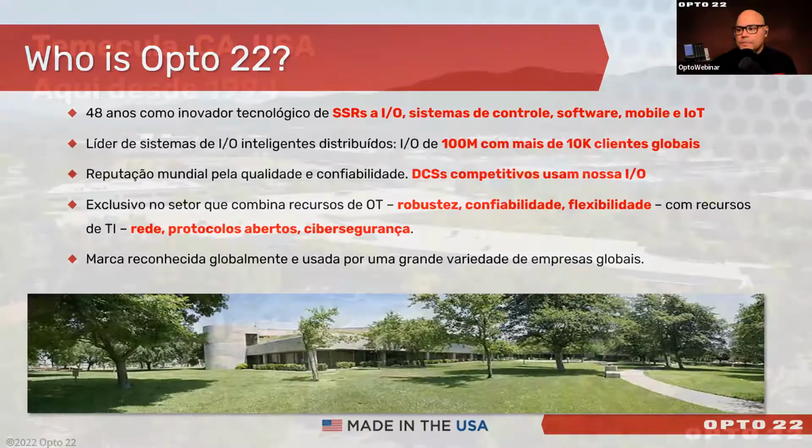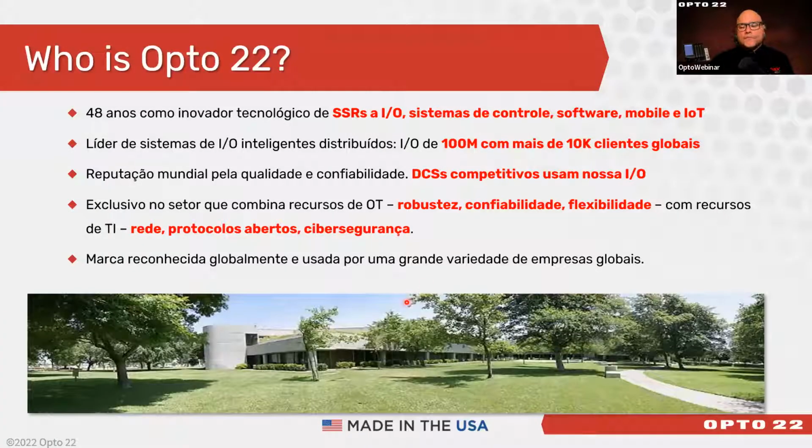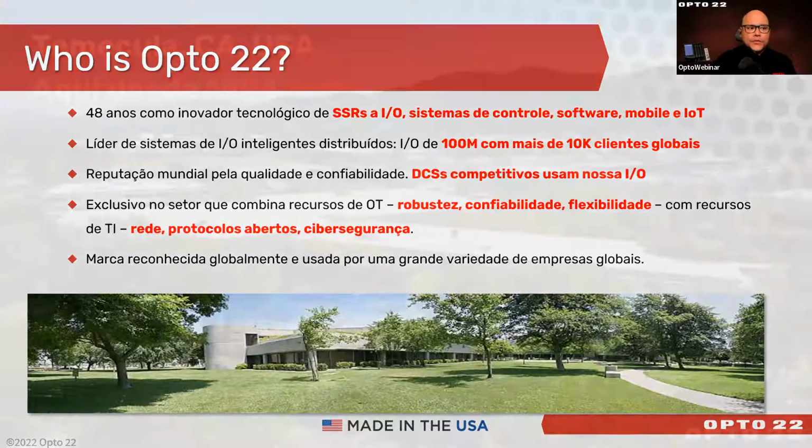Thank you, Roberto. A little now about Opto 22, and skip there ahead, is we're a 48-year-old company, a company by engineers and for engineers. Here is our headquarters in Southern California, with more than 100 million I/O points to 10,000 clients globally, replacements for several DCS systems, and again, the centerpiece between OT and IT networks. Don't worry if I'm going too fast. This program will be recorded, so you can relax and simply enjoy the presentation now, and we will present it to you later with links to this documentation as well as more tools.